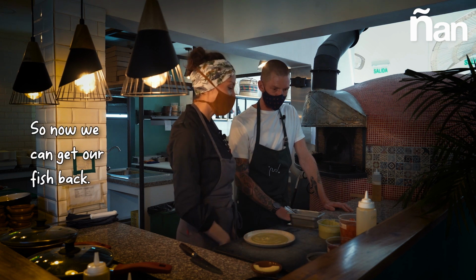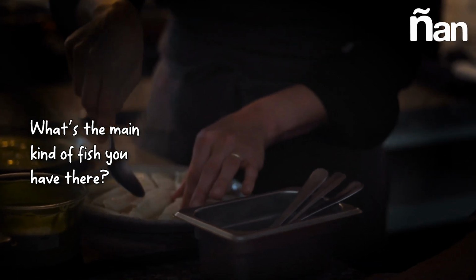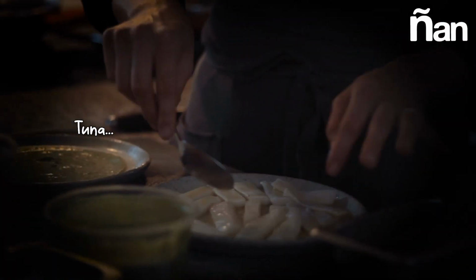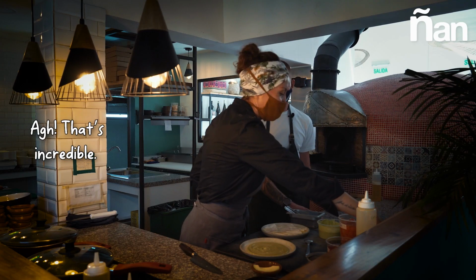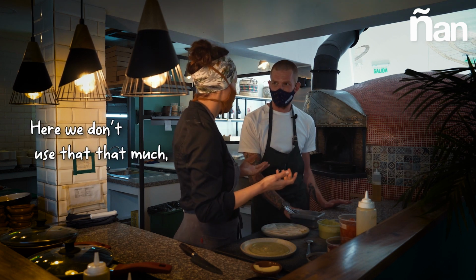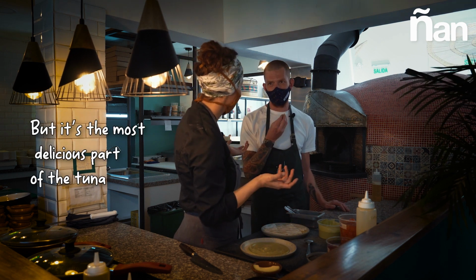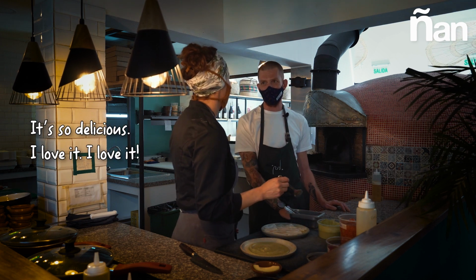So now we can get our fish back. Do you eat much raw fish in Canada? I do. I'm a huge sushi fan. What's your main kind of fish that you have there? I mean, usually I'll go with tuna. I became a huge fan of toro tuna. Oh yeah, it's incredible. I can't go into a sushi restaurant and not get some toro sashimi. Here, we don't use that much because people don't know and they think it's fatty and you don't use that part. But it's the most delicious part of the tuna. Oh my god, yeah. It's like butter. It melts in your mouth. I can't believe it. It's so delicious. I love it.